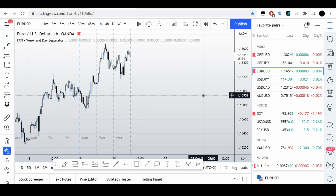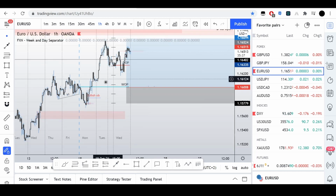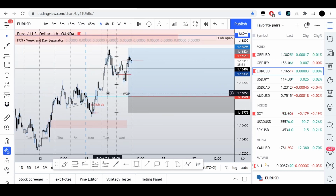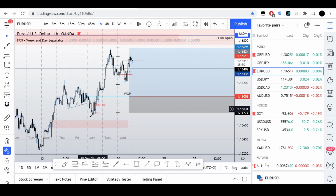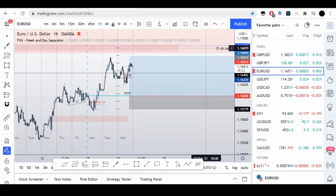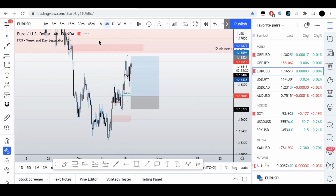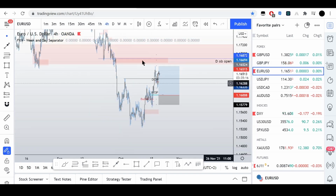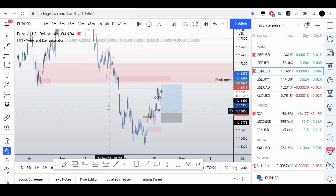Looking at EU, I wanted to buy down here close to the weekly open price, just like GU. I kind of have the same analysis. You can see that Monday made the current low of the week, and it could potentially make the high of the week Thursday, reversing at this daily open order block right here. So you can see how we have this daily order block. This little up move right here is a daily order block, and then we also have the breaker.